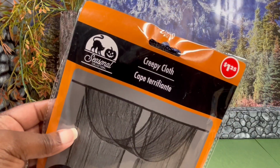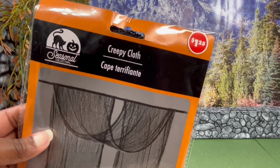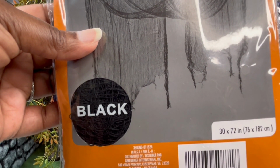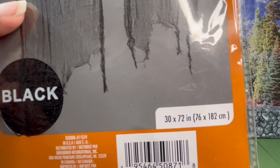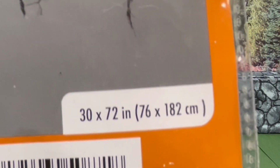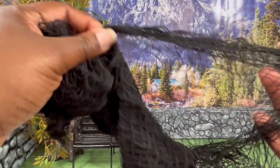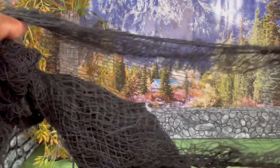And of course, you have to get the creepy cloth for the holidays. This is $1.25, and you get quite a bit. This comes in black, and I do believe there is more of an off-white color also, and you get a 30 by 72 inch piece. Here's what the cloth looks like, and I think it's perfect to drape around your dollhouse or your miniature haunted house. You can also cut this into pieces if you need it smaller.